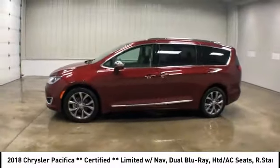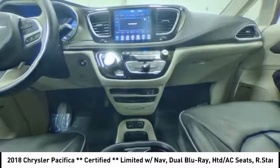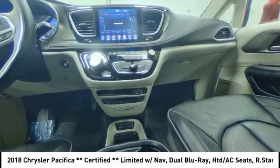Here are some of this vehicle's great options: traction control, power lift gate, remote engine start, keyless entry, steering wheel audio controls, anti-lock braking system, navigation system, power passenger seat, backup camera, stability control. Searching for a dependable vehicle that looks great too? You found it, so stop in today.